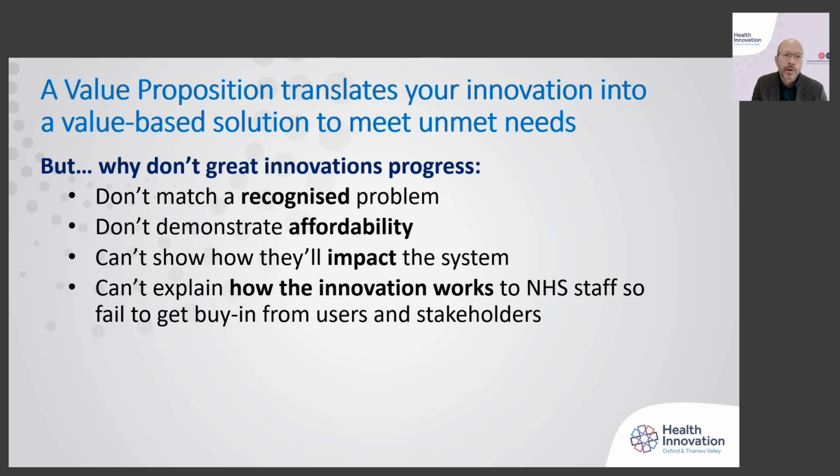This is obviously a really big one for healthcare, particularly the NHS. If you look at what's going on now, there isn't enough money going around. They need to be really cautious what they spend money on, but also their time, because time is money with too few clinicians and managers and everything to run the service.